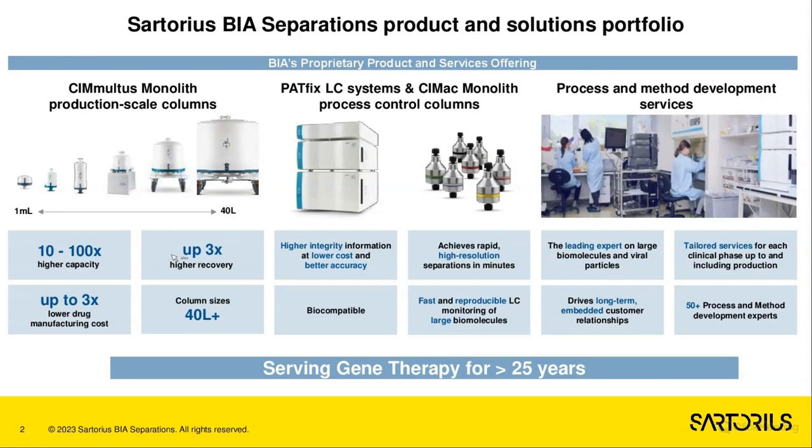When we are talking about the AAV, there would be a slight improvement of the recovery, but there would also be improvements in capacity when comparing our products with traditional technologies. And as you will see later on, it also allows for much better resolution. These are columns which start with 1 ml, a scaled down model. The biggest would be 40 liter. We can also provide 96 well plates packed with just the same material, 24 well plates, and so on.